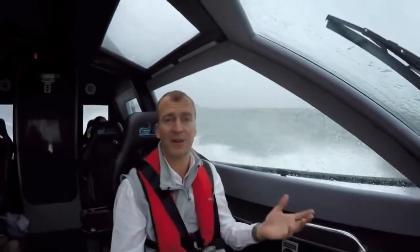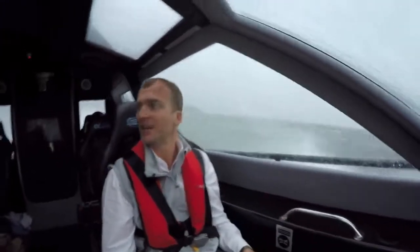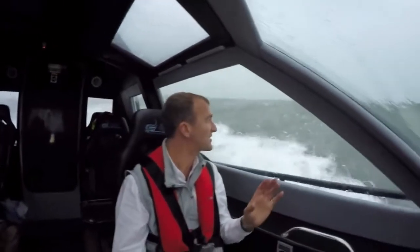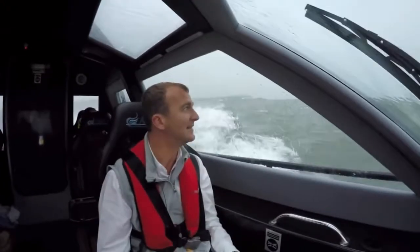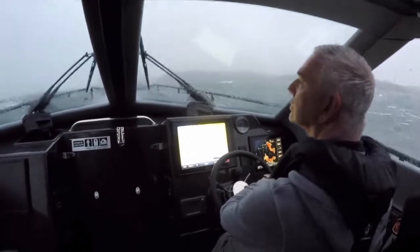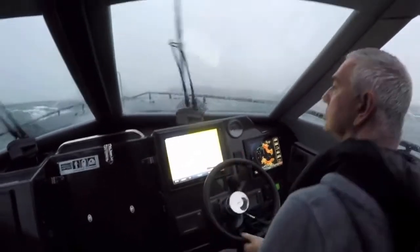And all I've seen are these photographs and this YouTube footage of these crazy boats going out in what seem like ridiculous conditions that you'd never want to be anywhere near. And the truth is that it feels incredibly safe and secure. You're so well insulated in here, and the boat is so capable.